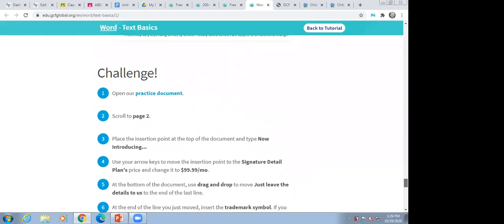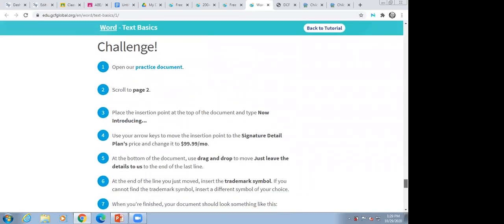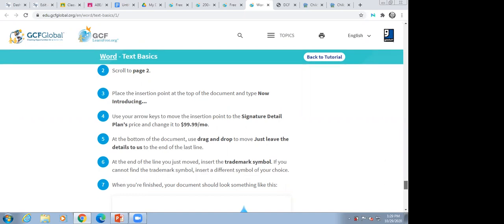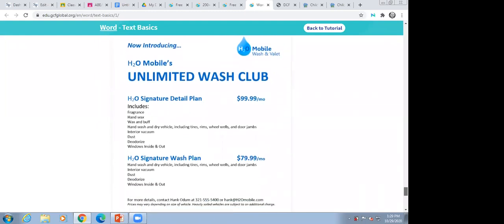But here we go. Then there's the challenge. So this is the practice document that we downloaded at the top. And if we didn't download it there, they have it again here for us to download. And it gives us what to do. It says, all right, download this, scroll to page 2, add the insertion point in this place and type this, move around and make these changes, use the drag and drop to do this, add the trademark symbol. And when you're done, you should have something that looks like this.